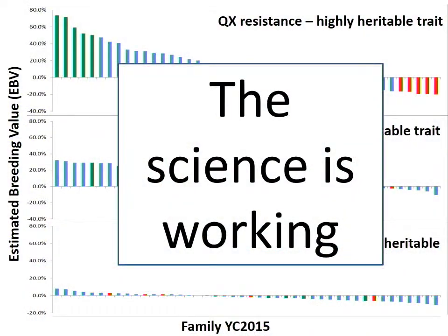So the take-home message from this is that the science is working. We're really, really pleased with the science of this breeding program. It's going like a bull at a gate, and it's a good news story. But what about the commercialisation of this program? That's very important, or else we're not really providing for the industry if this cannot be taken up by the farmers.